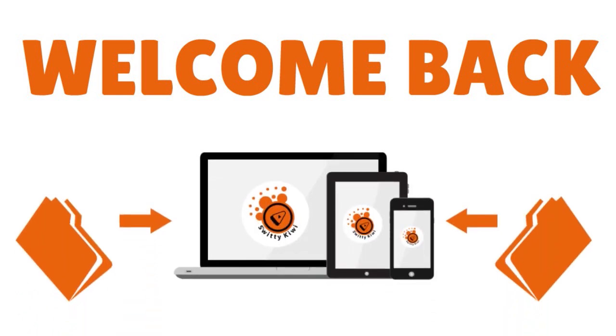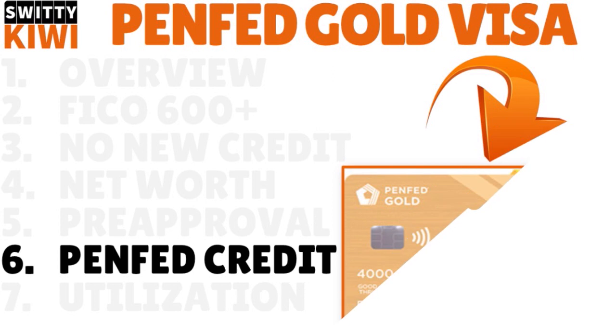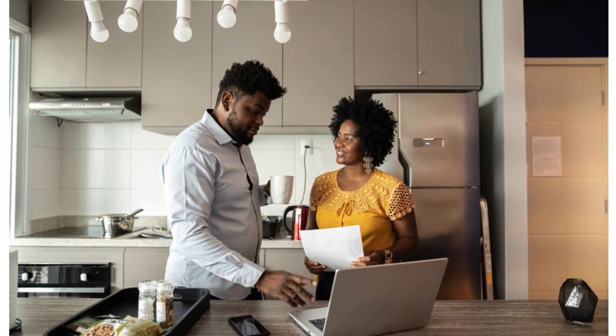We're still having a conversation about the PenFed Gold Visa card. How do you actually get it the first time you apply, okay? Now, you want to build your PenFed credit, but just make sure that you don't have more than 5 credit accounts open at the same time. This is really important because PenFed is looking at you as a borrower, as a credit card applicant, and they're trying to gauge their exposure vis-a-vis you, right?